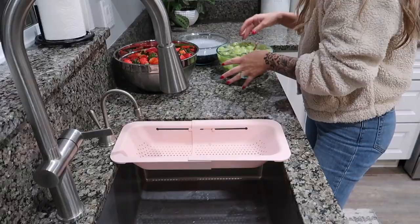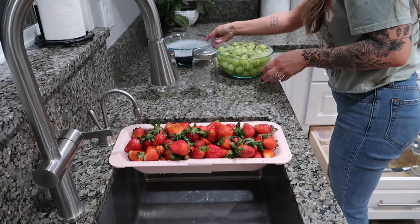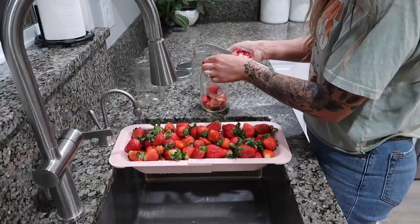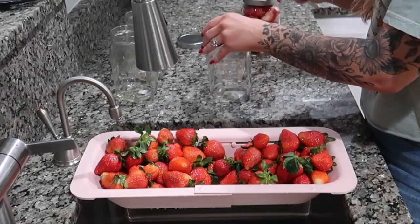I just dump it into this strainer, rinse it off, and then I like to do the strawberries in mason jars with lids, and it really does seem to help the strawberries last longer and stay fresh. Lasting a long time in this house is not really necessary because my kids plow through these strawberries like there's no tomorrow. But keeping the strawberries fresh is definitely important, and it works out really well this way. So I just cut the top of the strawberry off and then half the strawberry and stick them in the mason jar, get as many in there as I can, put the lid on, and into the fridge they go.